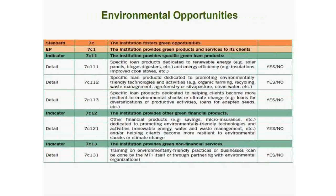And then, of course, there is the dimension of environmental opportunities, where we try to see if the institution has actual products, and here we speak about both financial and non-financial products, that try to support the green investment of their clients. And then here we divide in various dimensions. So we try to assess, first of all, if the institution has a product for renewable energy or energy efficiency, or if instead it has green non-energy products, namely that try to foster better agriculture practices, for example, or other sustainable activity, let's say recycling, waste management, ecotourism, and so on.